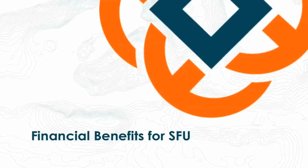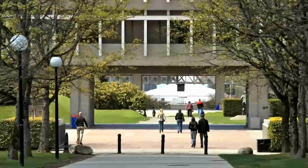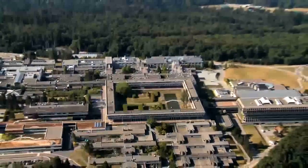UniverCity is meant to contribute to Simon Fraser University in the form of an endowment. So the net proceeds from our development, which you could think of as a normal developer's profit for this kind of development, go back to Simon Fraser University as an endowment, and an endowment that is specifically for teaching and research.